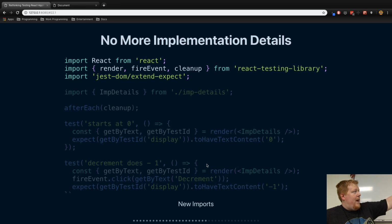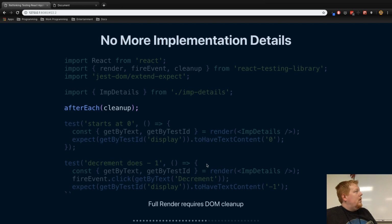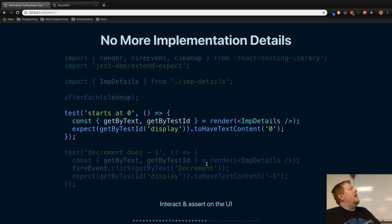Pulling in our imports, we have the render, fireEvent, and cleanup. You'll see those down a little bit. And then jest-dom/extend-expect, just some nice helper add-on assertions for asserting against the DOM. One thing, because we're doing a full render and it's using JSDOM to do the full render, you want to clean up after each test. If you're not doing that, then you're going to bleed in between and you're going to run into issues. So kind of come back to that later.